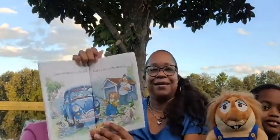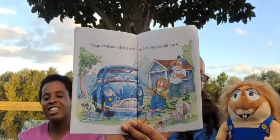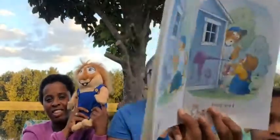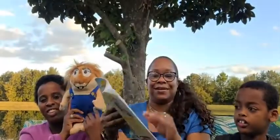Next, you get to read. All right, and the next section is, I washed the car just for Dad. Who left the windows open? Oh, look at that. Somebody left the windows open when they washed the car. Your turn to read. I can paint, but Dad has to finish. All right. Good job. Good job.